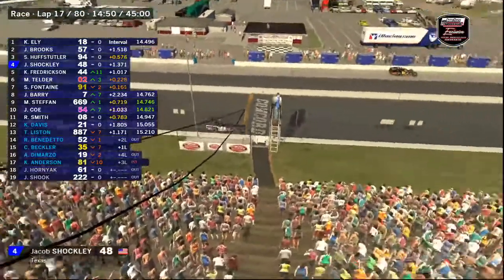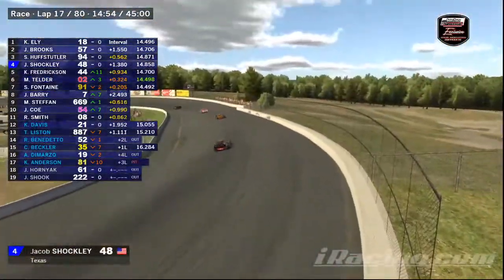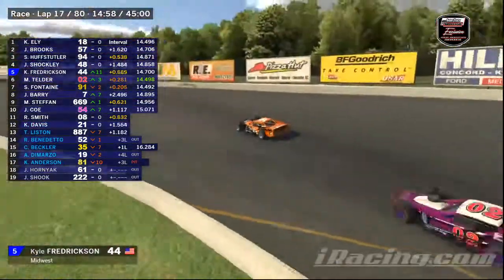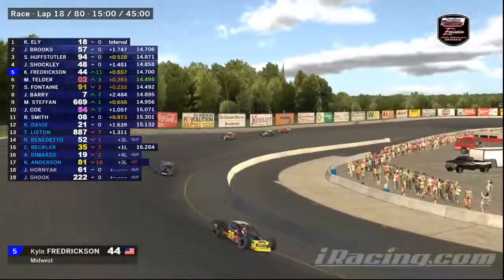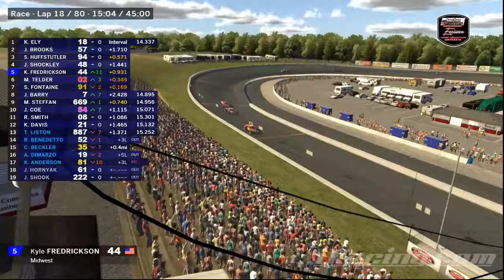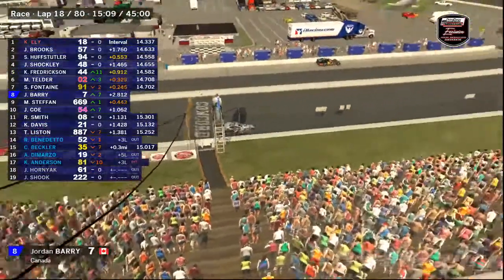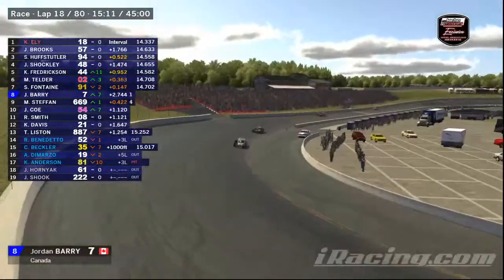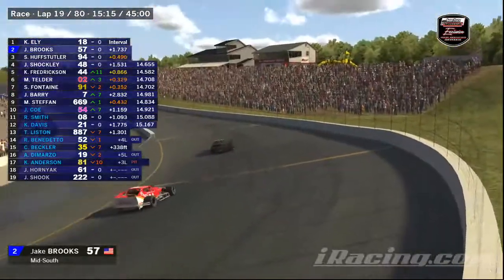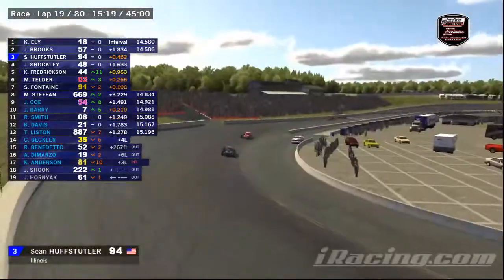Shockley is now dropping back a little bit, about 1.3 seconds from Huffstutler. And it looks like Fredrickson is also about a second behind Shockley. Teller is right on his tail with Fontaine following as well. Jordan Berry is back in 8th position. Oh, Jordan has some big understeer there coming off turn 3. We saw that in practice a couple times. Let's go bring her back up here to Jake Brooks in the 2nd position. Huffstutler in the 3rd position.